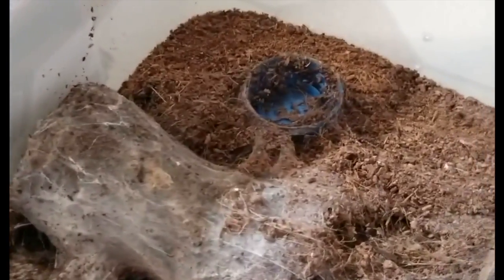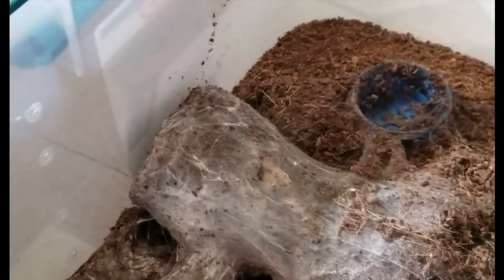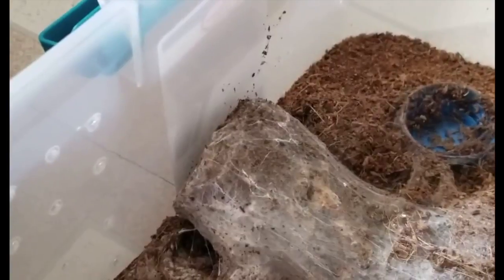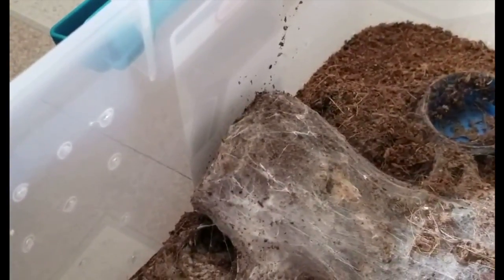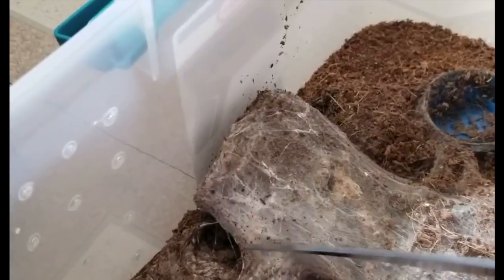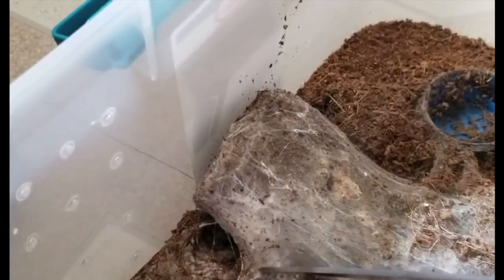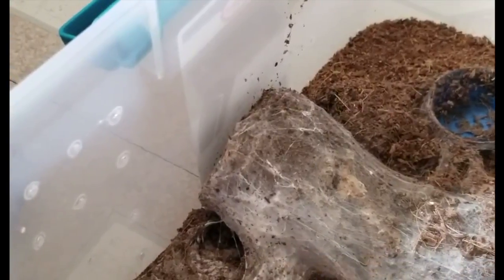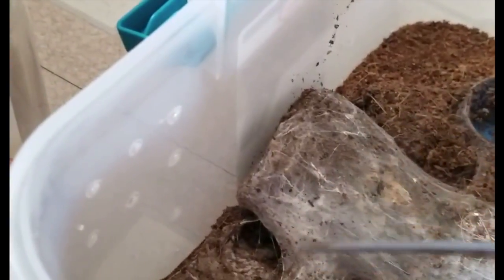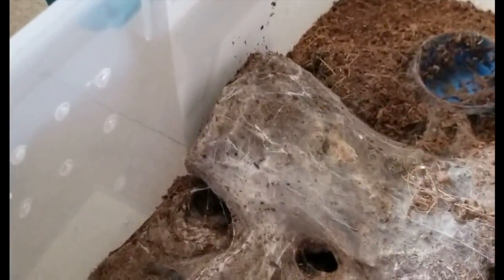Did she eat that cricket? I'm guessing she did because it's gone now. It stinks because we really don't have a show. I wonder if I can get her to poke her little legs up again. I'm guessing she's eating. Usually she sticks her legs out.